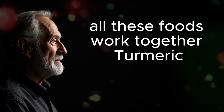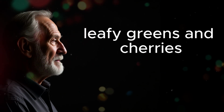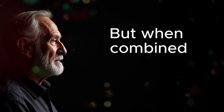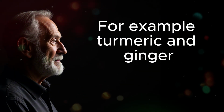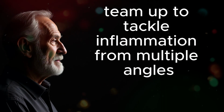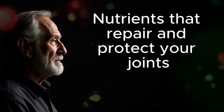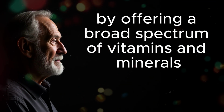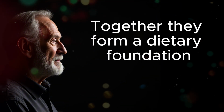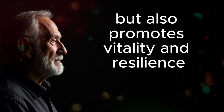The key is finding ways to include them regularly, whether as a snack, a drink, or an ingredient in your favorite recipes. Now, let's take a moment to think about how all these foods work together. Turmeric, fatty fish, ginger, leafy greens, and cherries each bring something unique to the table, but when combined, they create a synergy that amplifies their benefits. For example, turmeric and ginger team up to tackle inflammation from multiple angles, while fatty fish and cherries provide essential nutrients that repair and protect your joints. Leafy greens round out the mix by offering a broad spectrum of vitamins and minerals that support overall health. Together, they form a dietary foundation that not only eases joint pain, but also promotes vitality and resilience.